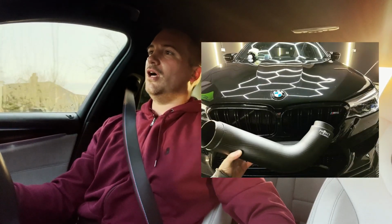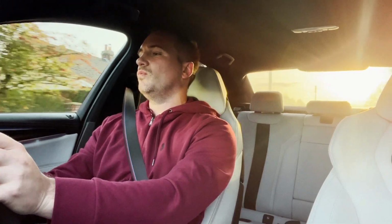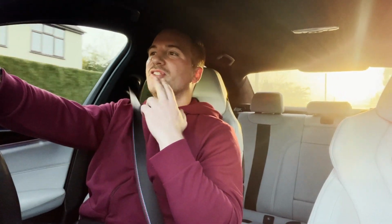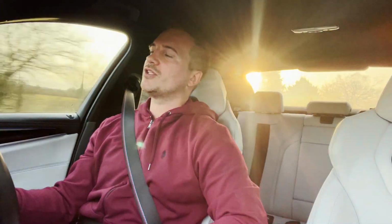Probably covered everything. I've got some other bits like some Project Gamma intakes ready to go on it, so I will be putting those on. What Project Gamma bits have we got? Got the carbon intakes and got their charge coolers, so if at some point I do decide to go over to methanol or anything like that, they've got the buttons in a really good place.